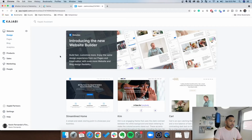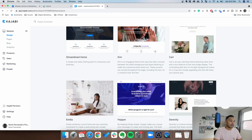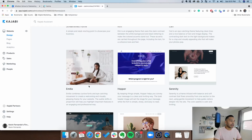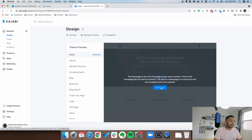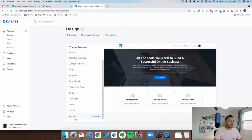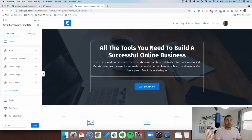So we're in the back end of Kajabi, and as you can see, Kajabi has all of these themes that you can use to build a website. And outside of that, you will also see that there are all of these pages that kind of come out of the box. So it's sort of like a collection. You can see here, there are all of these pages that will make up your entire website. And you can just go in here and you can customize them.